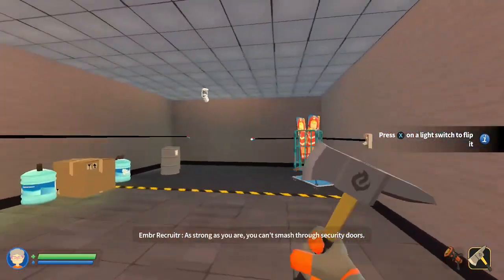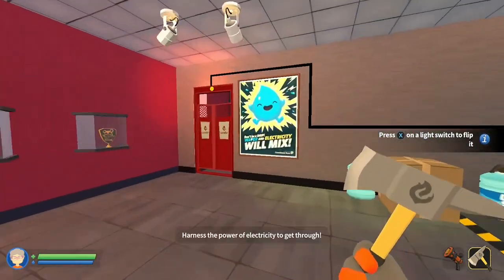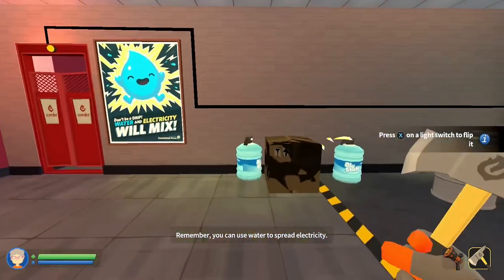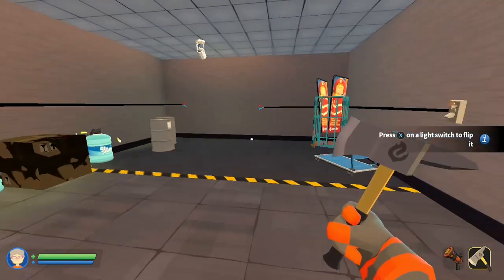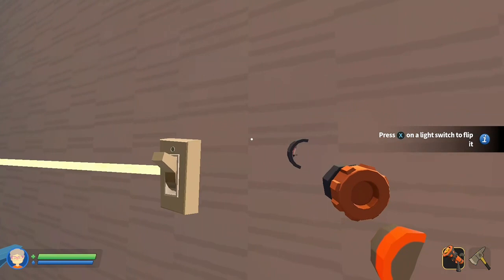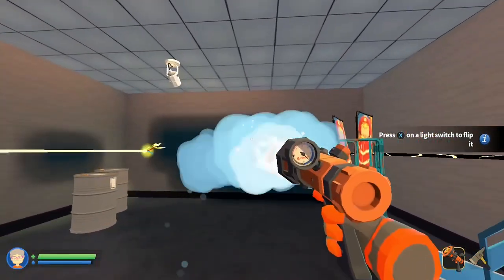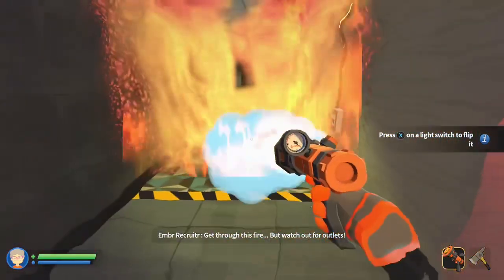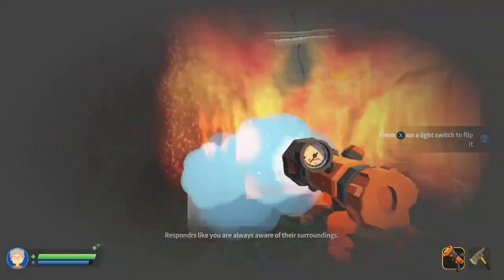As strong as you are, you can't smash through security doors. Harness the power of electricity to get through. Remember, you can use water to spread electricity. Get through this fire. Watch out for outlets. Responders like you are always aware of their surroundings.